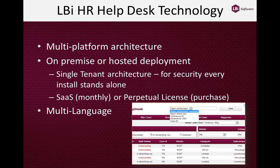In either case, this is what is referred to as a single tenant architecture, meaning for security, every installation stands alone. None of our installations share anything with any other customer, so you know that your data, your application server is segregated in a completely separate physical server environment from any other customer. Obviously, if we install on premises, you've segregated it, but if you wish to have us host it, we host typically only in a dedicated server environment dedicated only to you and your organization's system.